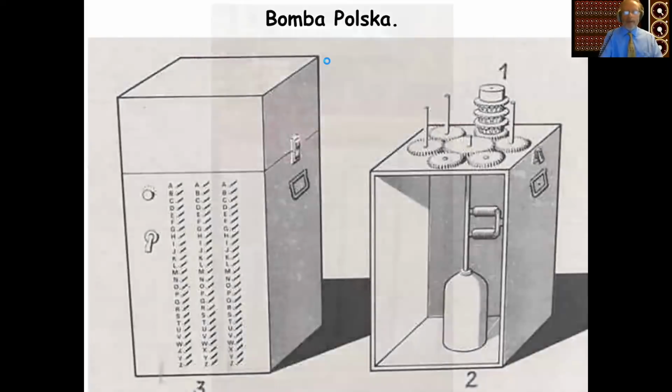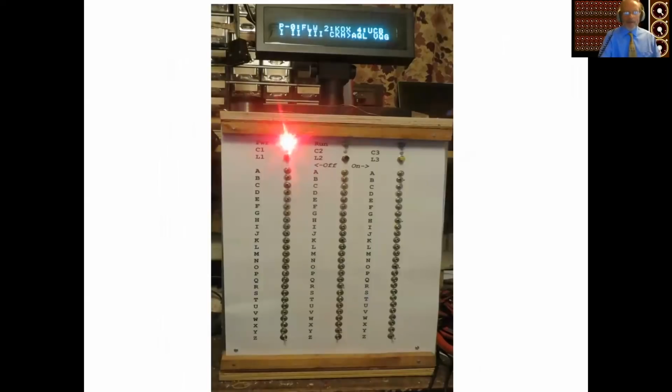This is a more modern version of the text, which you can work from to discover how the Bomba works. Notice the magic number 17576, positions of the rotors. Now let's get on with my presentation, my version of this machine.